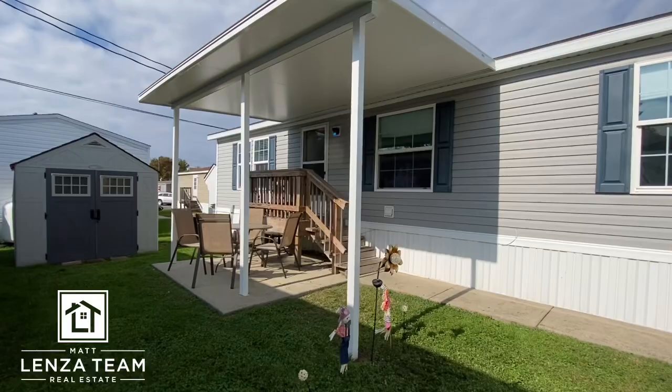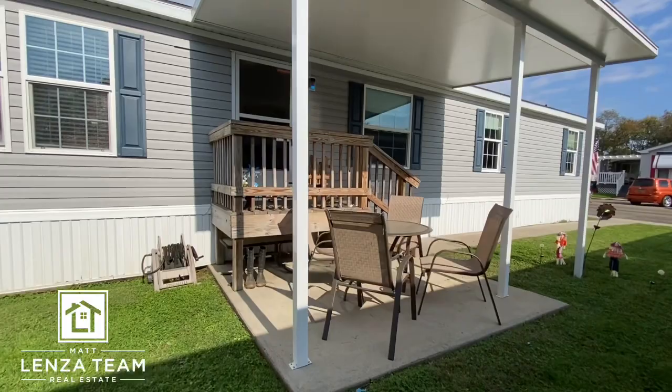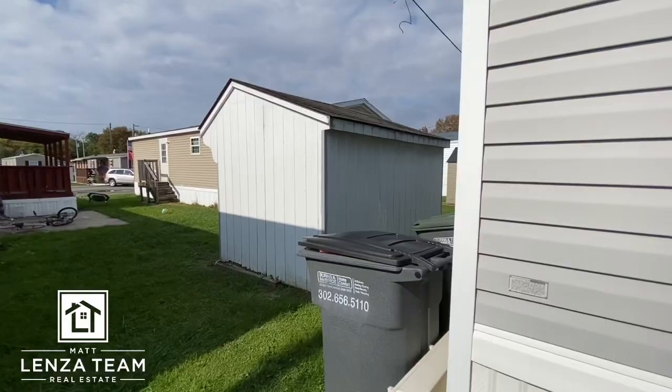Just saying everything about the community, the playground, the parking, just everything to save people and folks' time so they know exactly what's going on. So nice little patio area here. You do have the awning. Let's see what else. I'll take you around back. That's where they keep their trash. And everything's pretty nice, neat, and tidy around here.